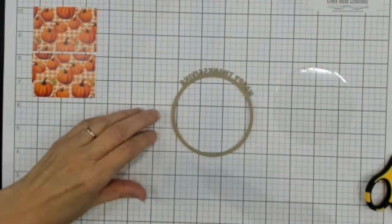Did we put a link in the chat? Yes, we did. So this is the ever so fancy glue nozzle, and it's important for this project because we want a very, very little line of glue. Okay, let's turn the camera down and get a little line of glue.